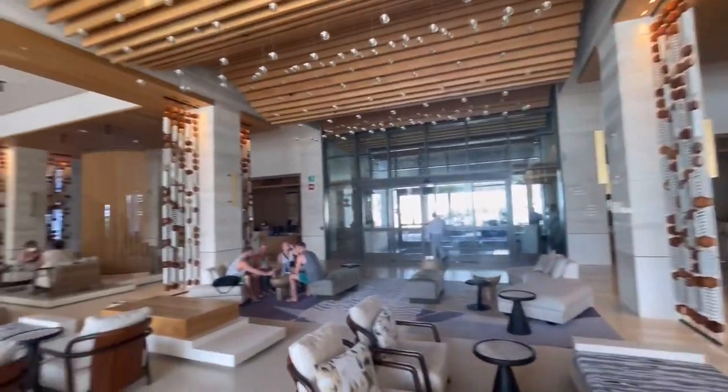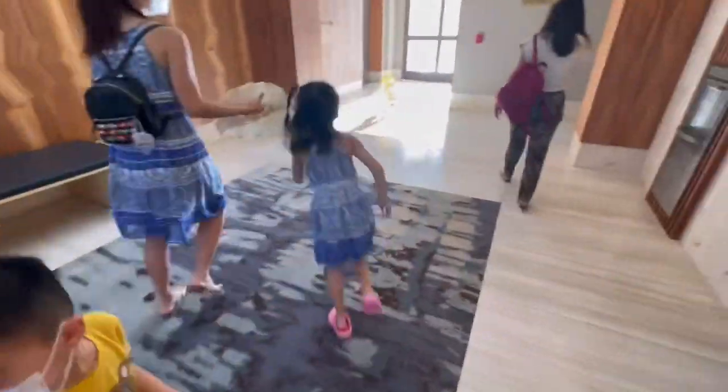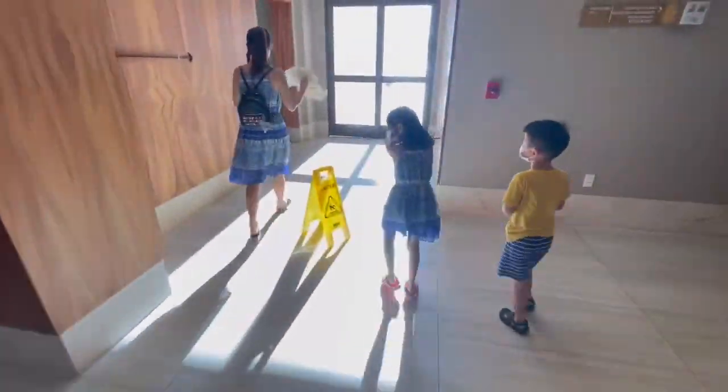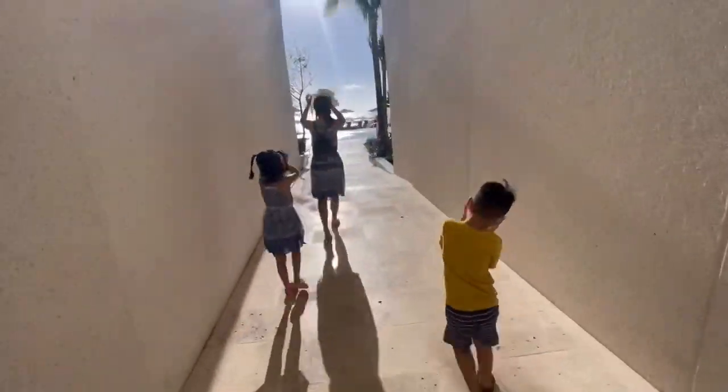Here we are in the lobby and there is a snack bar right here open for breakfast, dinner, and lunch every day. And during evening time, there's often live entertainment. This resort has over 700 rooms, two infinity pools, a kids area, and a splash playground.